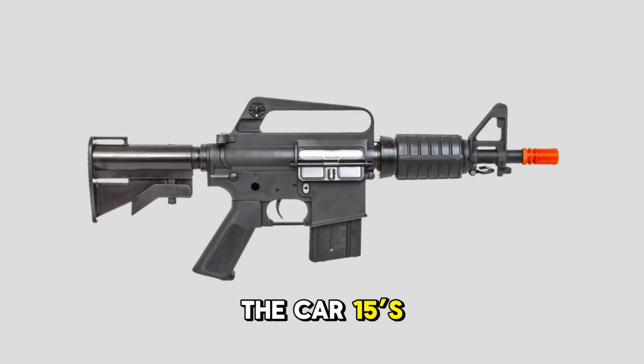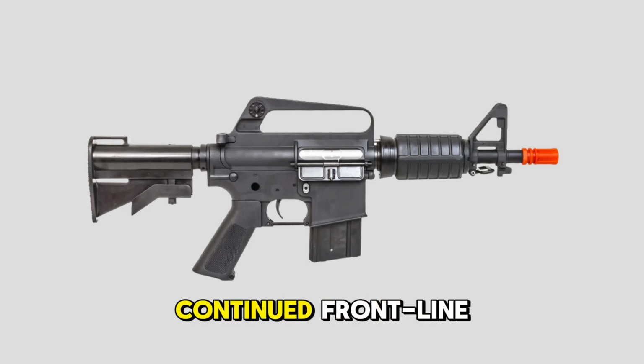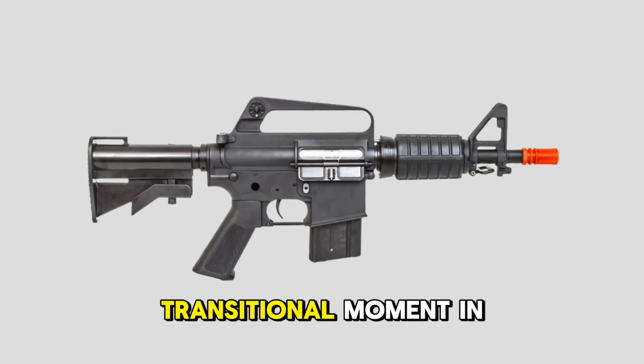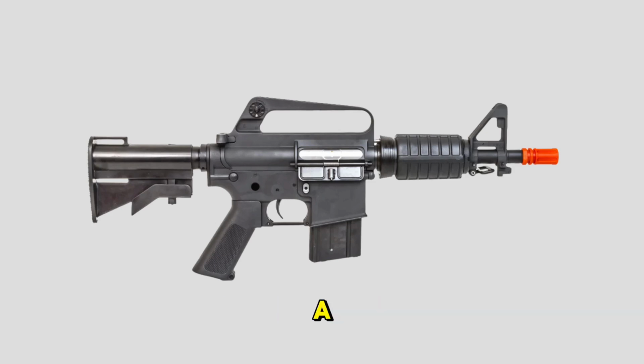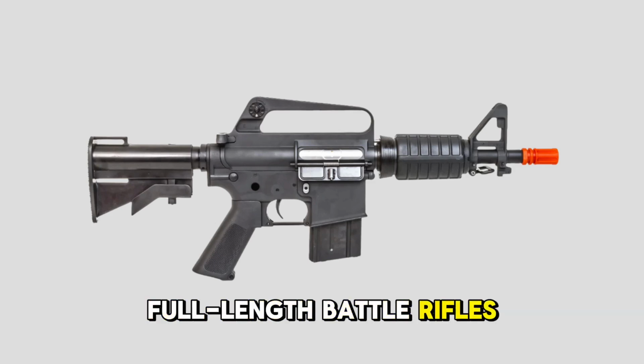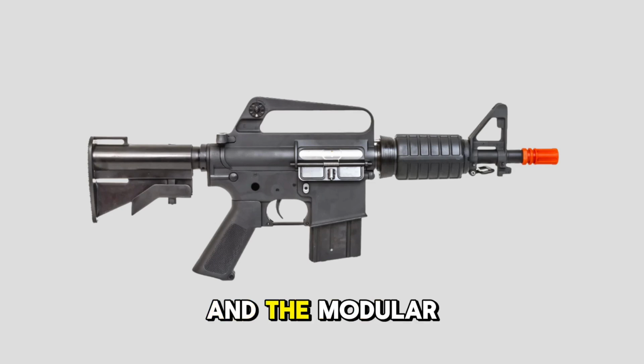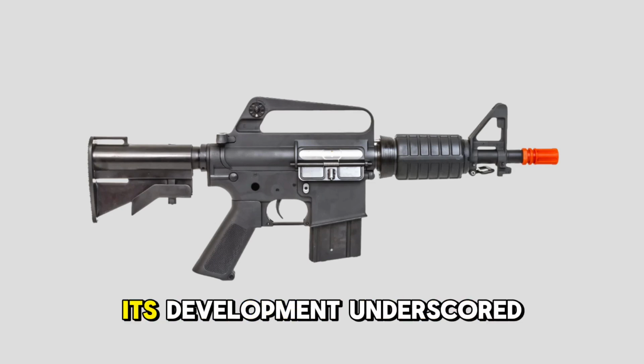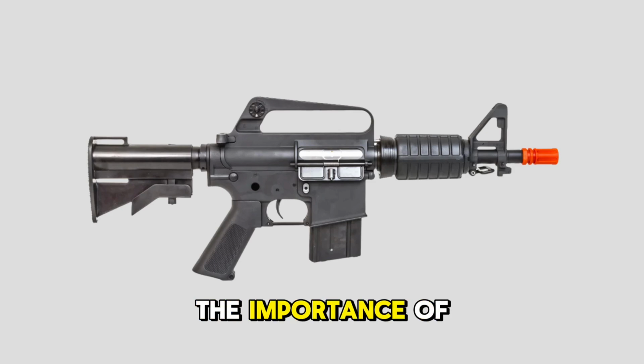The CAR-15's relevance today lies less in its continued frontline presence and more in its historical significance. It represents a transitional moment in small arms design, a bridge between the full-length battle rifles of the mid-20th century and the modular carbines that dominate contemporary arsenals. Its development underscored the importance of adaptability in military technology. It illustrated that engineering solutions must respond directly to operational realities.